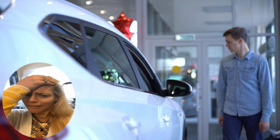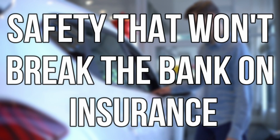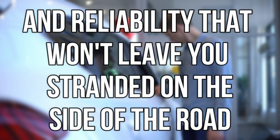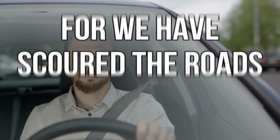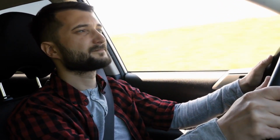We all know the struggle of finding a car that ticks all the boxes. Good performance, safety that won't break the bank on insurance, and reliability that won't leave you stranded on the side of the road when you're already fashionably late for prom. But fear not, for we have scoured the roads, sifted through the options, and compiled a list that should satisfy even the most discerning drivers.